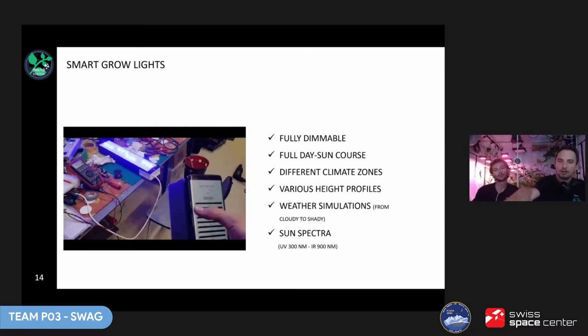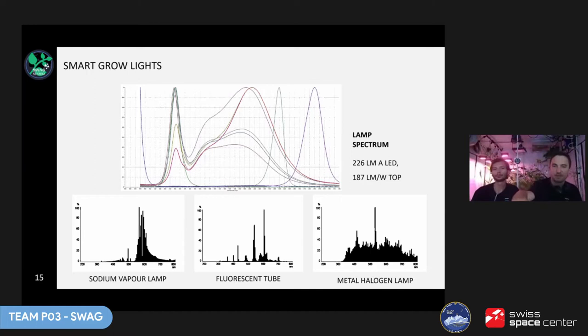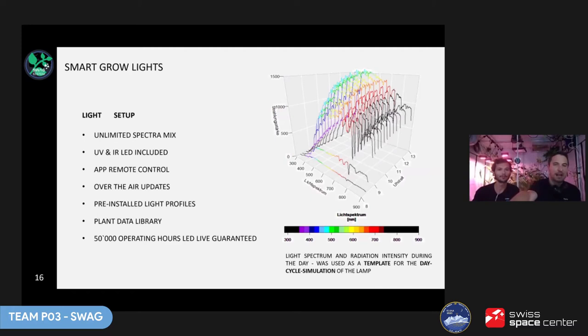So here you can see different lamp profiles. On the bottom right, I have vapor lamps, sodium pressure lamps, and normal tube lamps. They have fixed spectra, but I have a fully changeable spectrum, so whatever I want, I can do and perform. And everything is highly efficient.